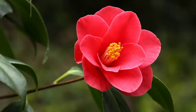And the anthers in the middle. It's just gorgeous. It is gorgeous. And they were pruned right this year, so they're really big and full.